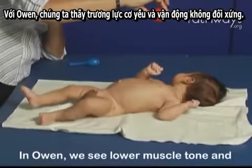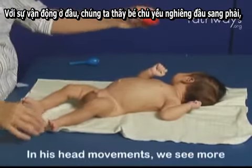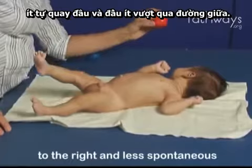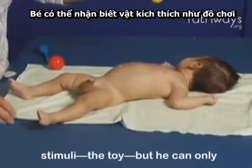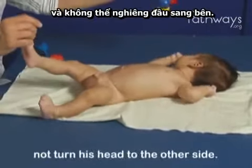In Owen, we see lower muscle tone and more asymmetrical movement. In his head movements, we see more of a predominance of the head turning to the right and less spontaneous head turning and crossing of midline. He is able to latch on to the visual stimuli, the toy, but he can only track as far as the midline and does not turn his head to the other side.